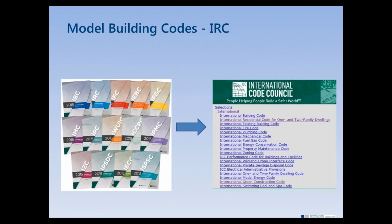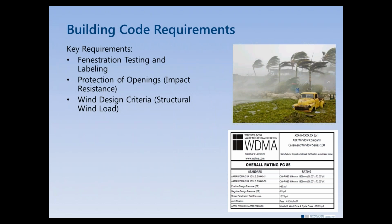There are many building codes, so for this presentation, we will focus on the International Residential Code for 1 and 2 family dwellings. The building code requirements for windows, doors, and skylights include the wind design criteria or structural wind load requirements. The building code also requires protection of openings by impact resistance to windborne debris in coastal regions susceptible to hurricanes. The building code also includes specifics on fenestration testing and labeling.